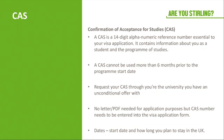The CAS will be a document, but you will also get a 14-digit alphanumeric reference number. And this is the reference number that you would use as part of your visa application. We cannot issue you with a CAS for more than 6 months before the start date, but you can apply for that CAS 6 months before your start date, but no earlier than that. So if you have met all the conditions of your offer, you can apply for that CAS, and then you can use that to apply for your student visa.